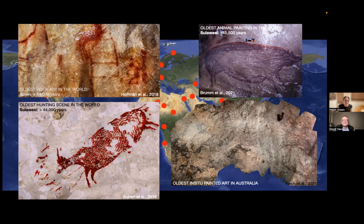Elsewhere in Sulawesi, the oldest hunting scene in the world was dated the following year to at least 44,000 years old. And in 2021, also in Sulawesi, this warty pig up on the top right was dated as the oldest depiction of an animal in rock art, at least 45,500 years old. So you might notice a theme here that if people can't find the oldest art in the world, they come up with another oldest title.